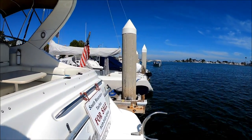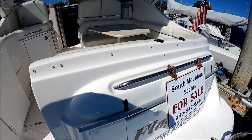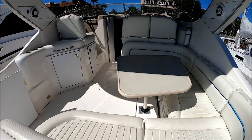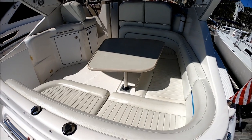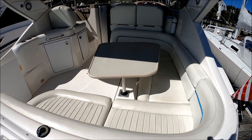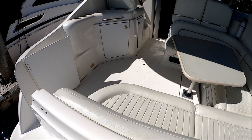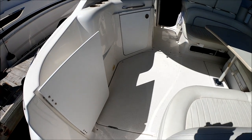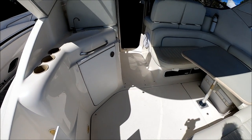Stepping aboard, we see we've got trunk storage right here. This gives us a nice cockpit overview. We have seating for 10, and the table can be lowered to create a large sun pad right there. We enter the vessel through this port side door. There's also a hot and cold transom shower back here.